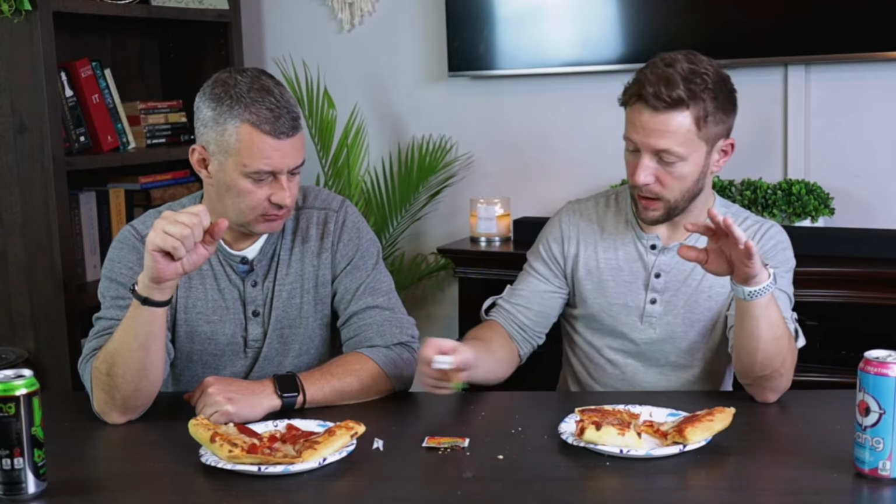17 pieces of pizza in, boys. All right, so I'm gonna add it to the Mike's to make it a fair playing ground. I can't add it to any other pizza though, because that's not fair. And because you're doing all that to that, let's start with California Pizza Kitchen. Look at that. Still holding up. It's still floppy. It's just so much flavor forward. And it is so good.